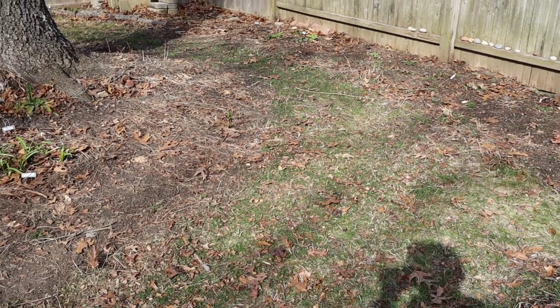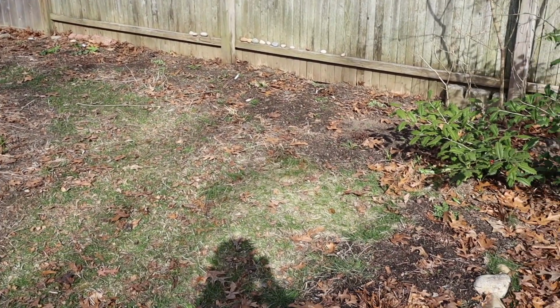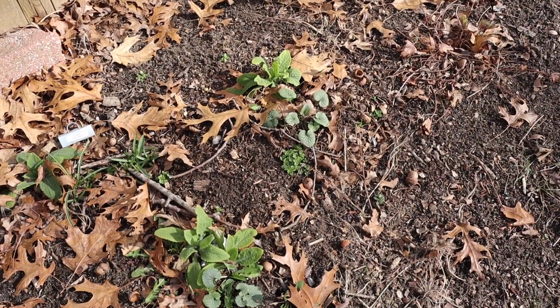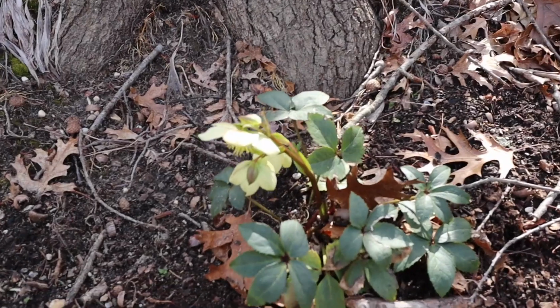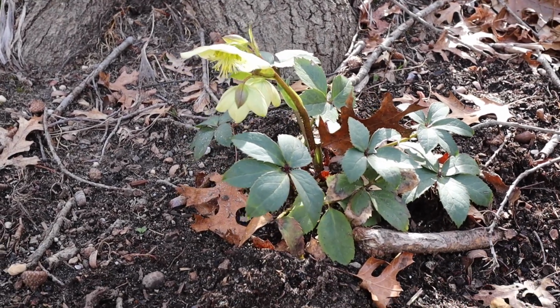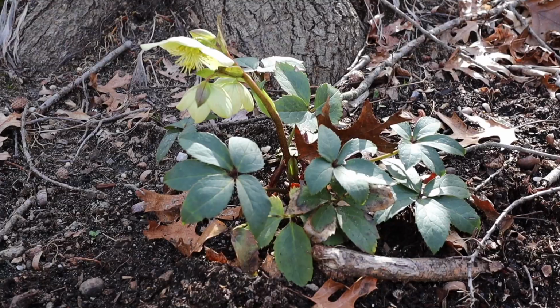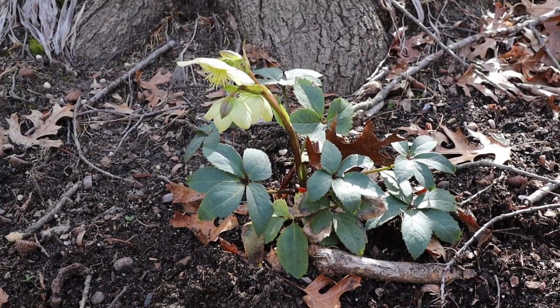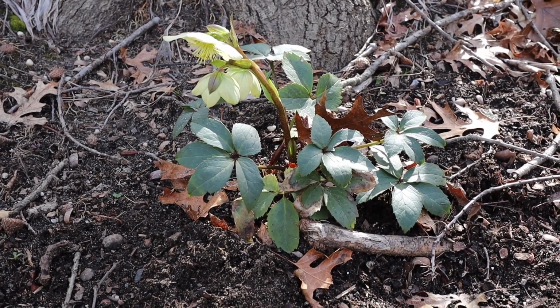And along the beds over here, there's not much else to see because nothing else is really coming up. I do have some foxglove that appears to have survived the winter, so that's pretty exciting. My one and only hellebore, which is shy, doesn't want to show its flower. Can't remember the name of that. Anybody wants to take a guess, please let me know in the comments below.